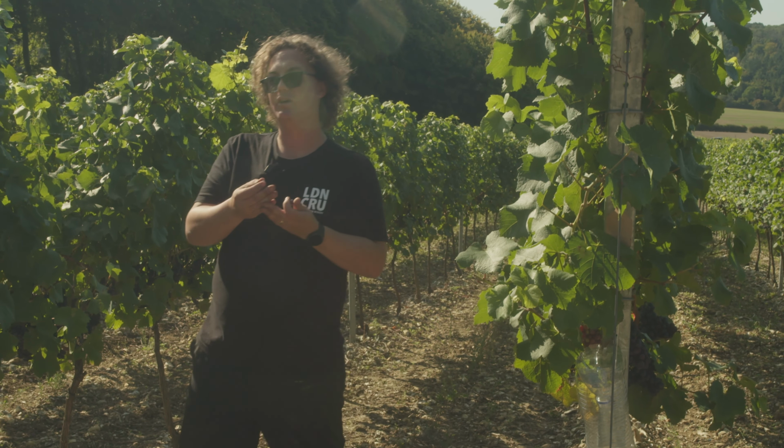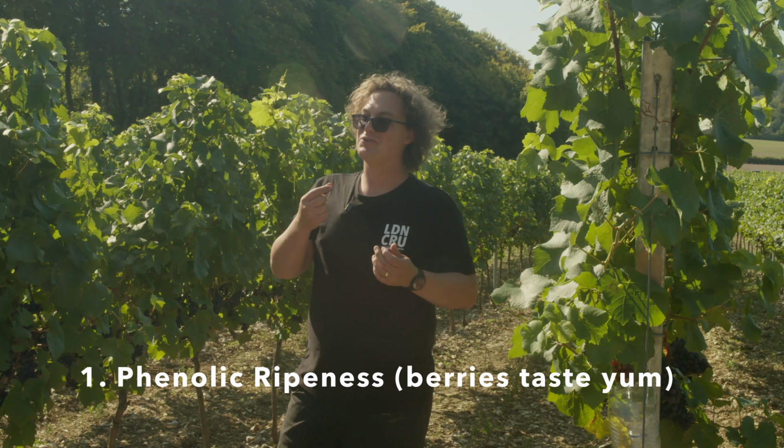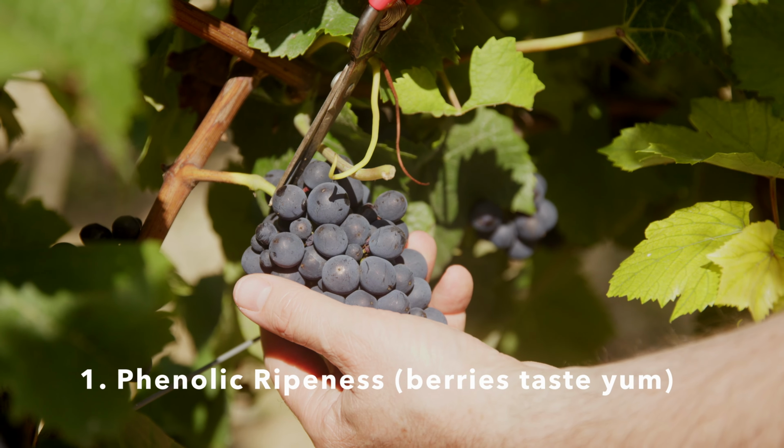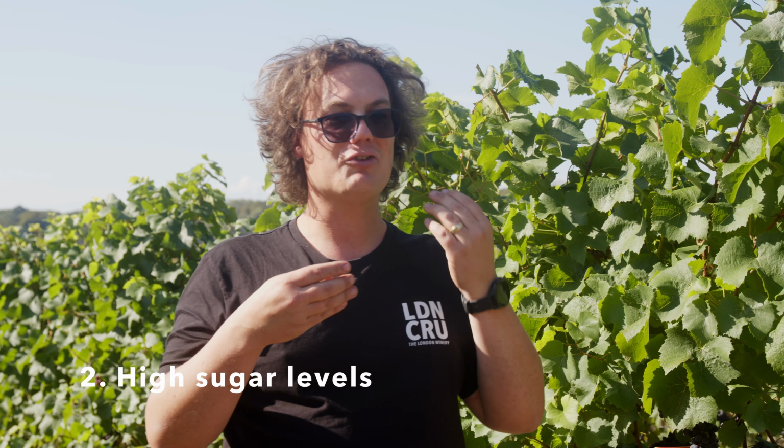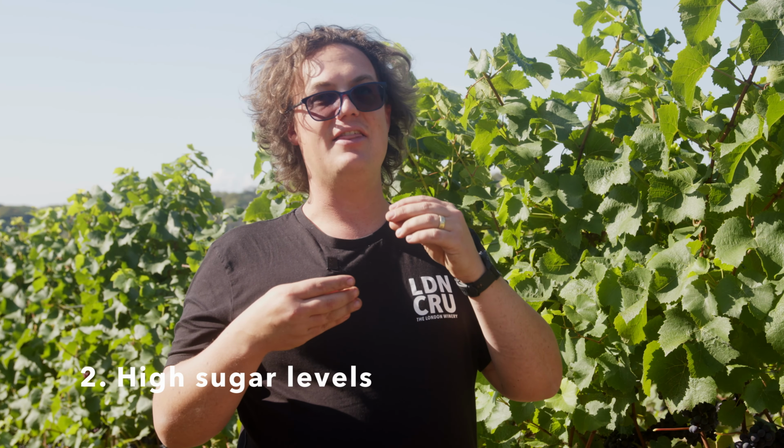There's 3 things we're looking for before we harvest. We're looking for phenolic ripeness. That just means the flavors taste good. They don't taste green, they don't taste vegetal, they taste like delicious fruit, I suppose. But in the vineyard you do taste, critically, the sugar and the acid as well. So the final thing we do is we chew them and we test for acid.